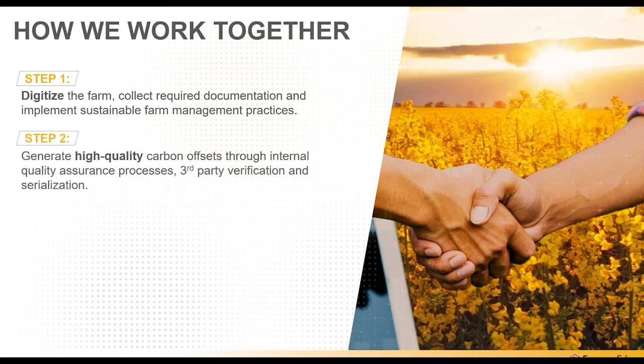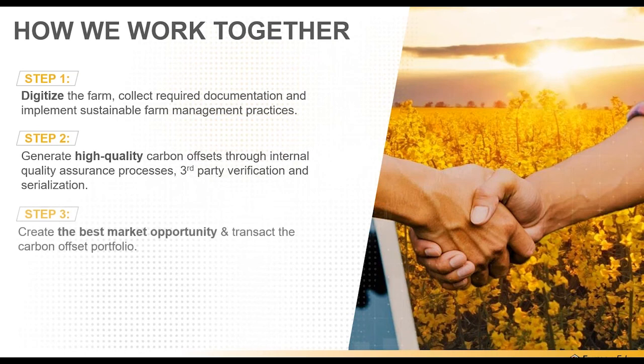Obviously we would take that data and generate the highest quality carbon offsets through this aggregation and verification process to get them serialized, so we actually turn that data into a tangible product that can be sold for incremental value for your operation. Third is to create the best opportunity. Our goal is to create a differentiated, high quality carbon offset for the agricultural market and bring enough volume that you can attract some of the companies that have made significant ESG commitments in the marketplace, and really garner the highest value for those offsets that we can.